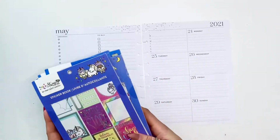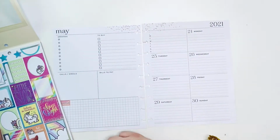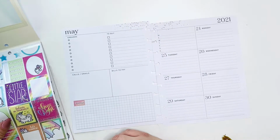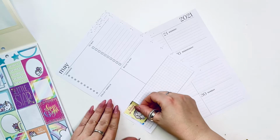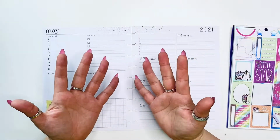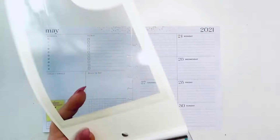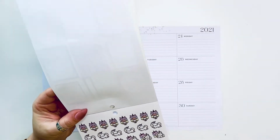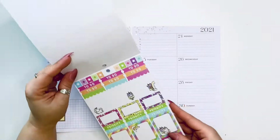I decided to use one of those new sticker books that I just purchased. This one is called Unicorn, and it's from the Shine Sticker Studio. These are so lovely. They're so much fun and completely different. So I am stepping out of my own comfort zone to do this.